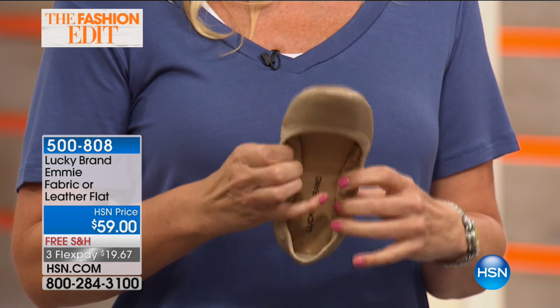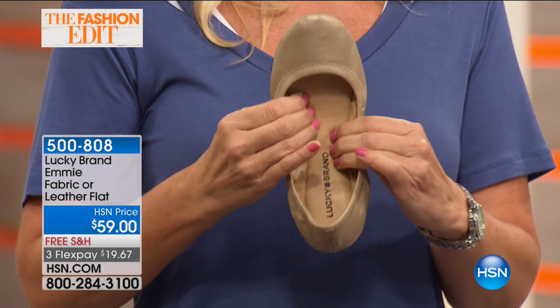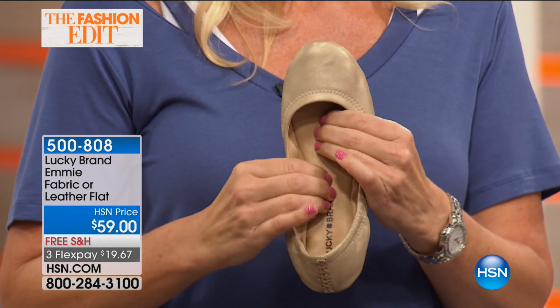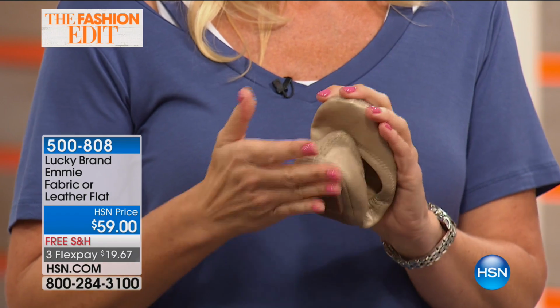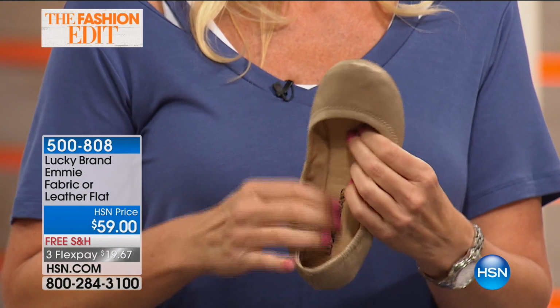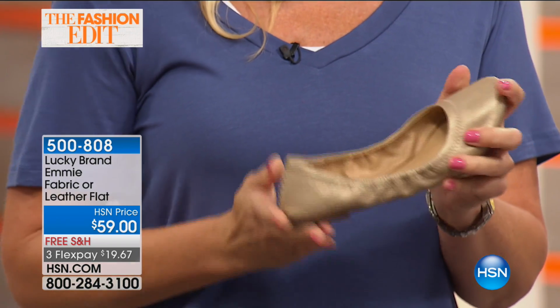Now, if you fell in love with their jeans like 20 years ago, and you can't forget your very first Lucky pair of jeans because they were known for those vintage looks out of LA, this is another great famous look that they're just known for, which is the ballet flat. It's $59, and we've got lots of great colors.